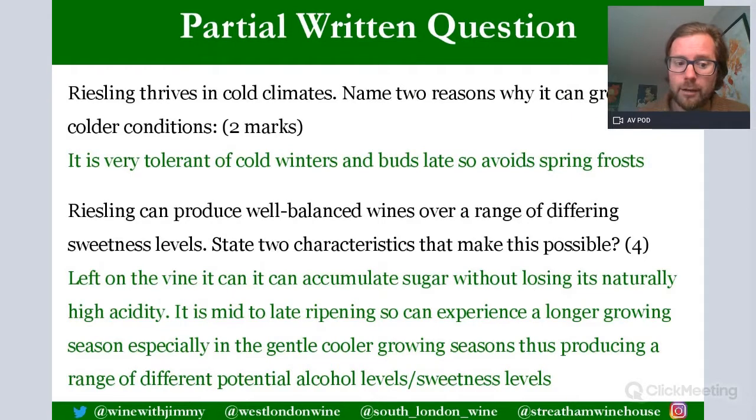So that is looking about how it can be left on the vine longer to accumulate sugar without losing its natural high acidities. It's a good ripener, so the acidities are kept, but it can ripen well in those late stages, mid to late ripening, so it can experience a longer growing season, especially in gentle, cooler growing seasons like Alsace, thus producing a range of different potential sweetness levels and therefore alcohol levels as well.